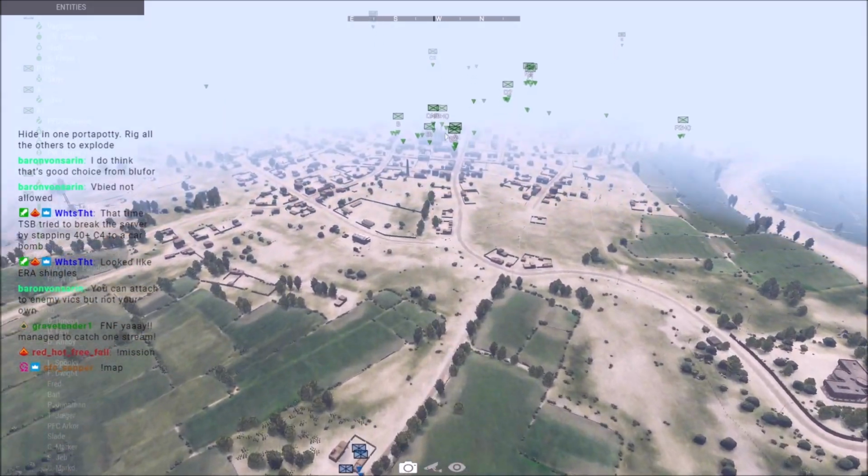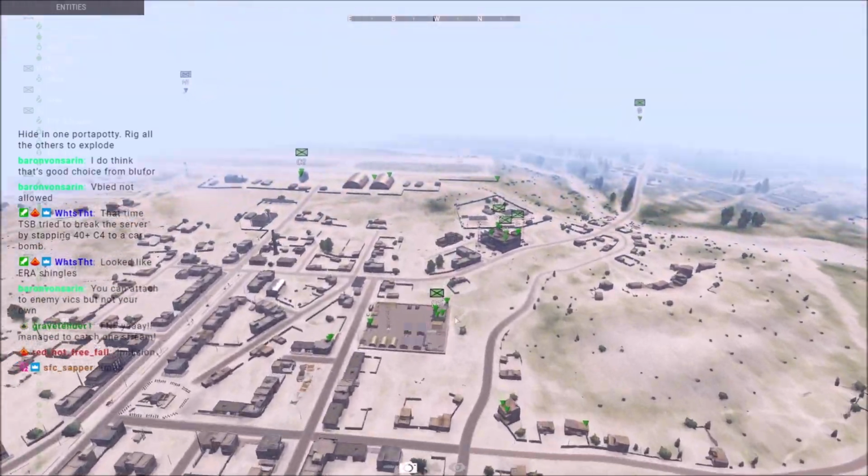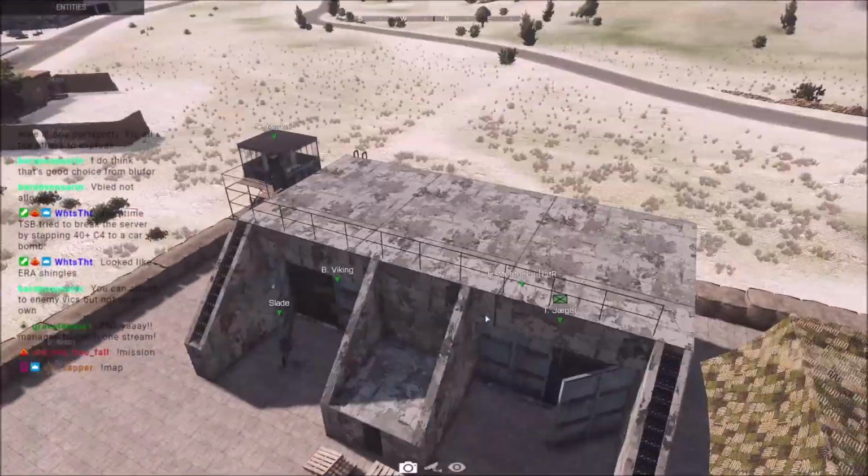So I think Green 4 is now going to see that entire dismount. The guys at the military base are taking cover inside the bunker. Ha! I mean, it's a good spot.